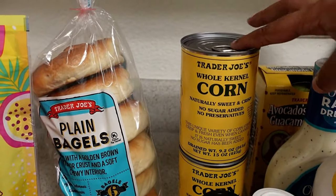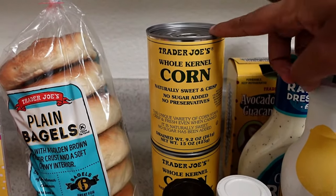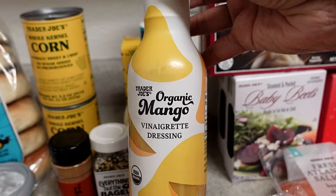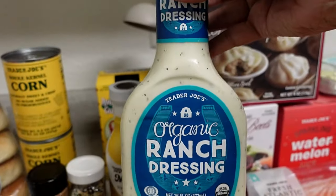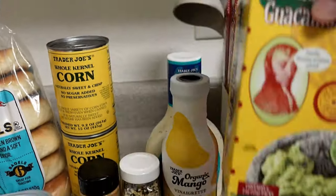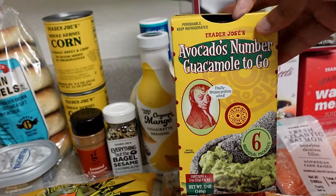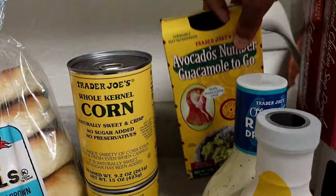I got some whole kernel corn. This is naturally sweet corn. I thought it would go really good as a side for dinner. For salad dressings, I wanted to try this organic mango vinaigrette dressing. And then I got Soraya some organic ranch dressing. So back here, I have some of these guacamole to-go cups. I figure Soraya can dip her veggies in here or eat these on the side of some chips. It would be very delicious. So I did pick that up.